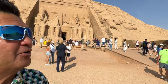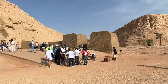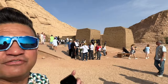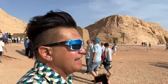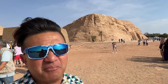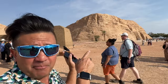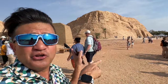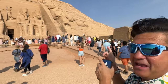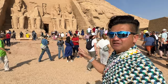So the same thing over there with the Temple of Nefertari. And Nefertari was the favorite wife of Ramses II. Apparently he had something like 32 wives and 64 children, but Nefertari was his favorite wife, and he built this temple for Nefertari. So we're going to go in and see that. We're going to go in first to see the main thing, because this has been my dream to always see Abu Simbel. Come along.